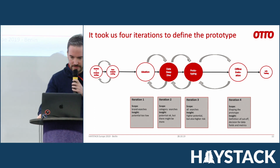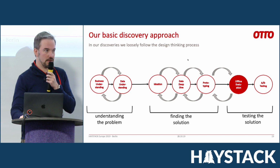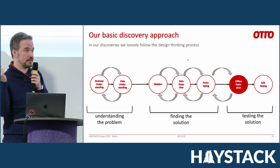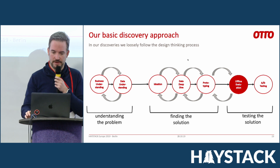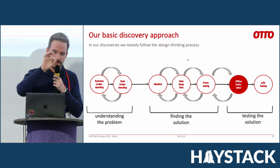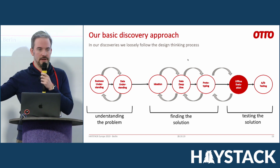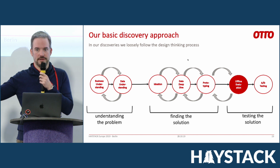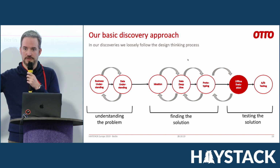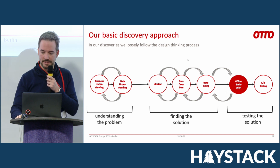Hello. So as Arne said, I'm going to talk about the offline evaluation process we are using before we dive into an A/B test, and just remember the setup. So I will talk about the process of designing a prototype and then evaluating this prototype offline so we can decide which configuration of this prototype is going to an A/B test on our website.